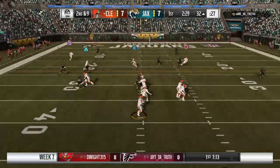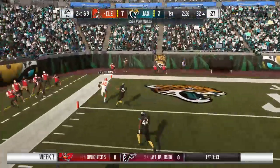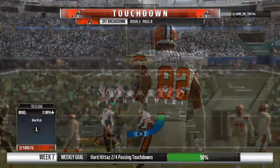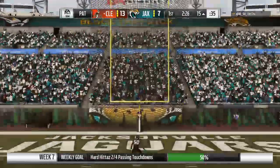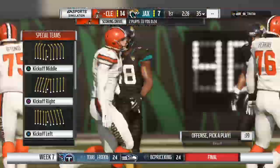They go play action. Mayfield. And he'll take it into the end zone for a Browns touchdown. Jaleel Scott, his first touchdown on the year. And the Browns are able to cash in for 6. Extra point by Carlson, up and good. And that makes the score 14-7.